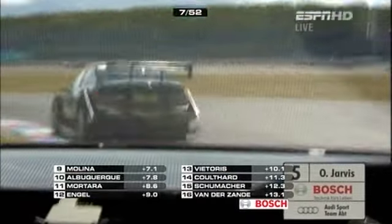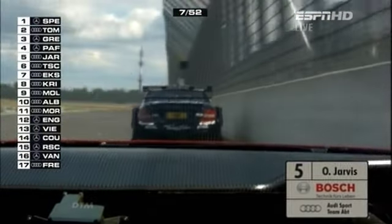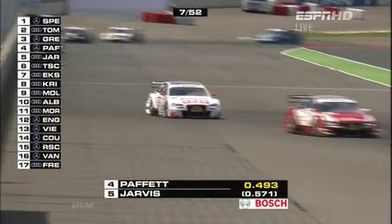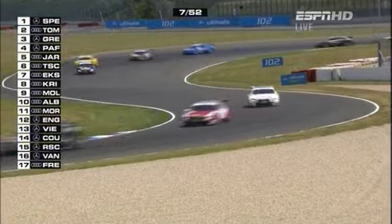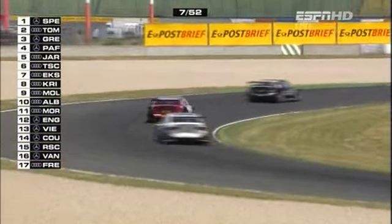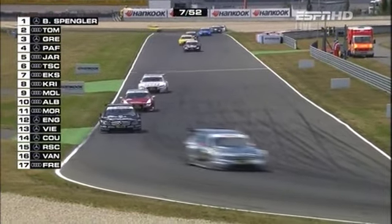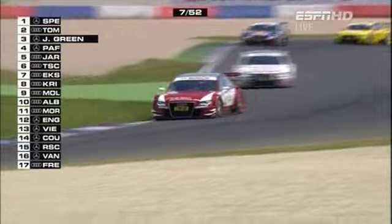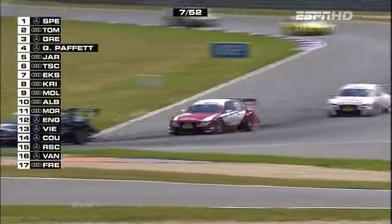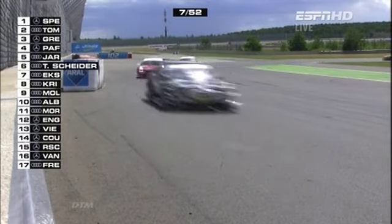Back with Ollie Jarvis we go. And looking back, you can see just how close this fight is. And absolutely within millimetres of the wall as they try and get everything they can. And Timo Scheider, who may be just waiting for Jarvis to try very, very hard and make a move, and potentially, if something goes wrong, he's going to be there to pick up the pieces. Now, whilst all that is going on, the gap between Spengler in the lead and Tomczyk is beginning to come down. So it is Spengler, Tomczyk, then it's Jamie Green, then it's Gary Paffett, and then Oliver Jarvis in 5th place, and in 6th it is Timo Scheider.